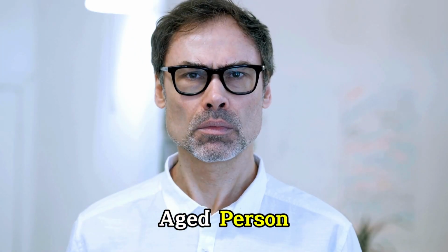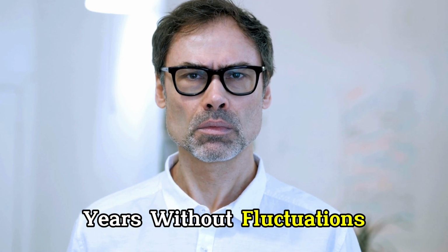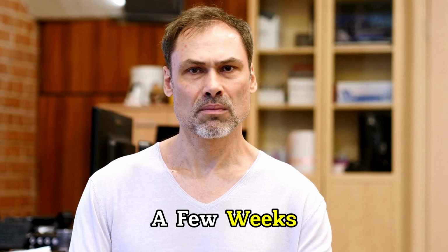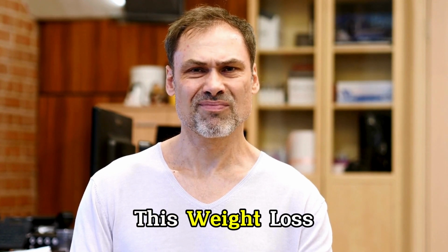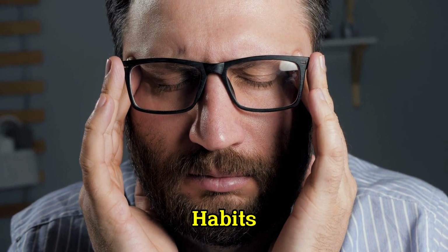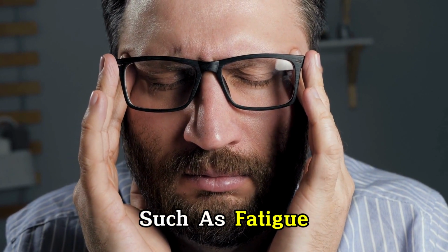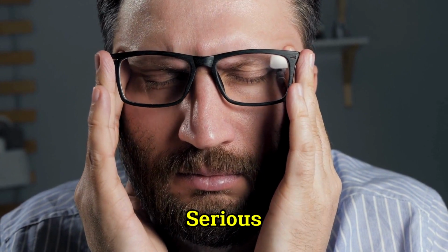Consider a middle-aged person who has been steadily maintaining their weight for years without fluctuations. Suddenly, they lose 10 to 15 pounds in just a few weeks without making any changes to their diet or physical activity. This weight loss might be dismissed as a result of stress, a busy schedule, or even an improvement in eating habits. However, when combined with other subtle symptoms, such as fatigue or changes in bowel habits, it may signal something far more serious.